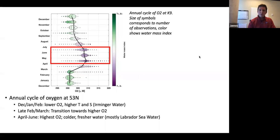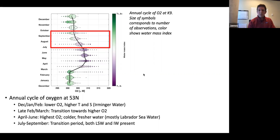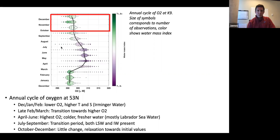Then around April to June, we have mostly Labrador Sea Water being affected through the section. Then July to September, we have transitioned back and have, again, both of the water masses present in varying quantities. And then October to December, we go back to where we started with lower oxygen values, less spread, and temperature and salinity that are more like those of Irminger water.